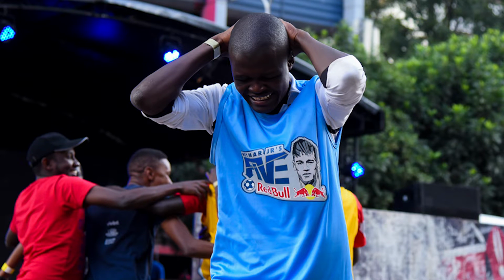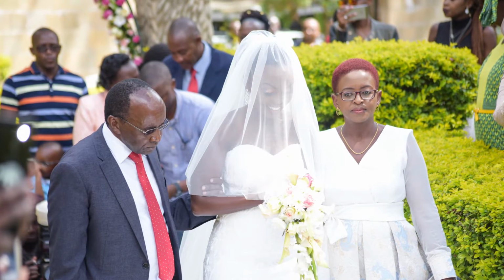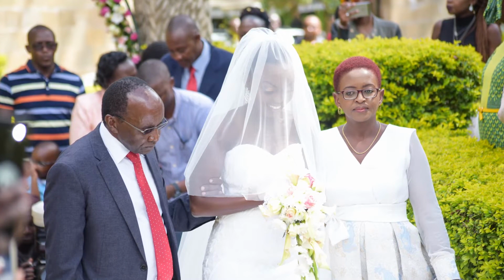The same case, wherever you are trying to capture an emotion, let's say it's a wedding, and you want to capture the scene of the groom looking at the bride as she walks down the aisle, that image should be striking. When someone looks at it, they should be excited. Yeah, as you can see in this image here.